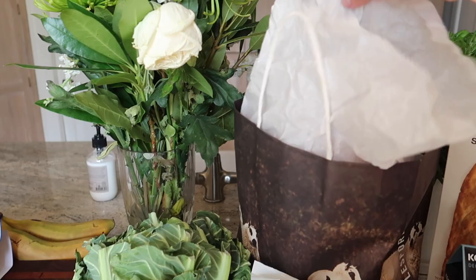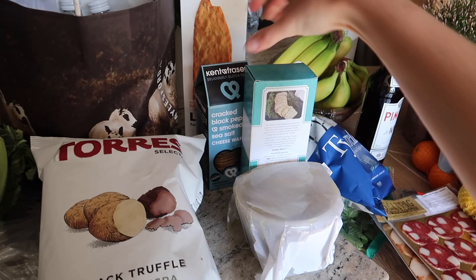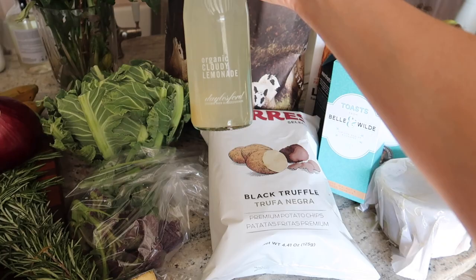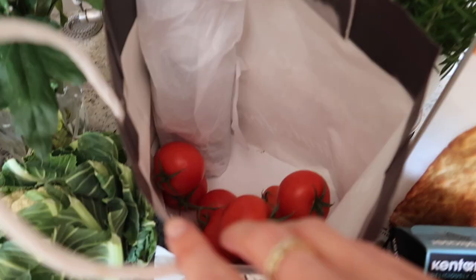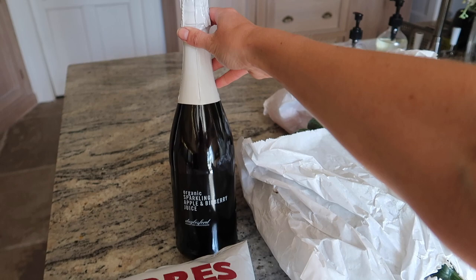Red peppers. The biggest red onion I have ever seen. Some more gluten-free crackers. I was really impressed with the selection of gluten-free crackers at Daylesford. And then I got a couple of their organic cloudy lemonades, some tomatoes, and then this came very highly recommended from the ladies who are helping me at Daylesford. Organic sparkling apple and bilberry juice. I'm looking forward to trying that.